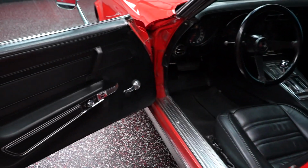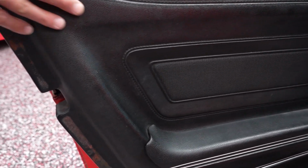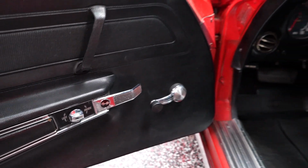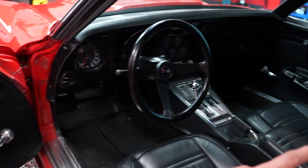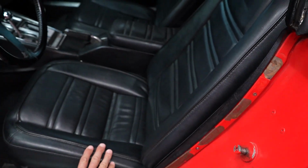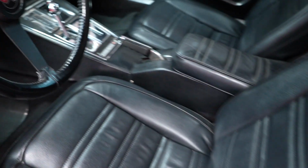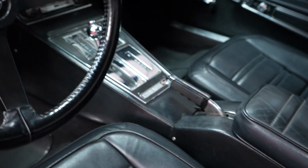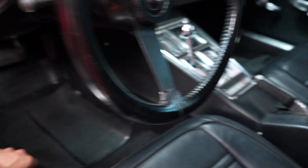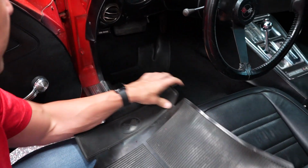Taking a look in the interior of the vehicle, door panels are in pretty good shape. There are no cracks or heavy areas of fade or anything like that going on the driver door. The interior in the car is in pretty nice condition. Driver's seat, passenger seat, center armrest, center console, carpeting, everything looks to be in pretty good condition. You got rubber Corvette floor mats, pull that out. The carpeting's not torn, ripped, heavily discolored, anything like that.